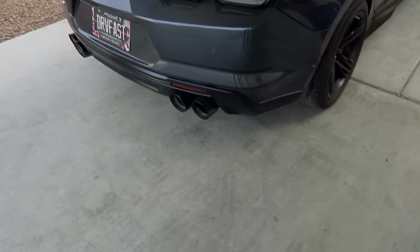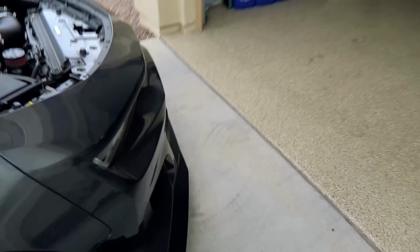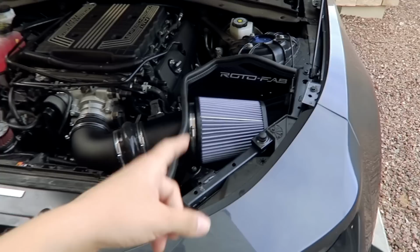I absolutely love how it idles with the AWE exhaust. But now that the car's on, I'm just gonna let it warm up a bit, and then after that, I'll give it a few revs so we can hear how it sounds now with the new RotoFab intake.